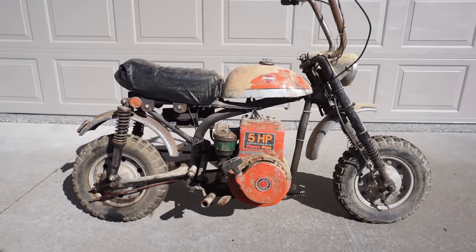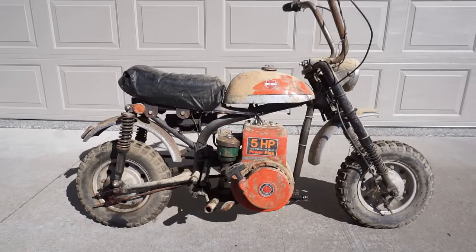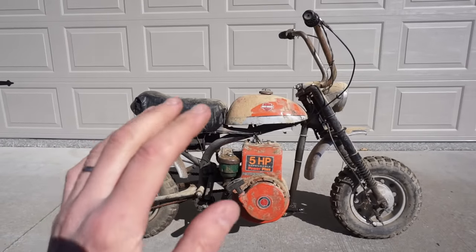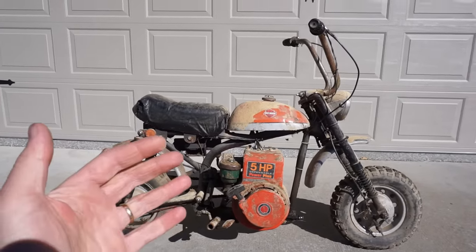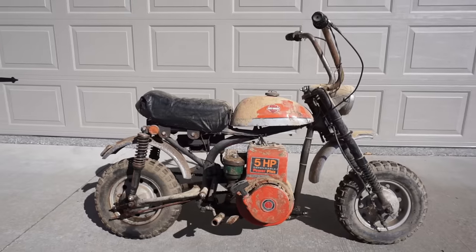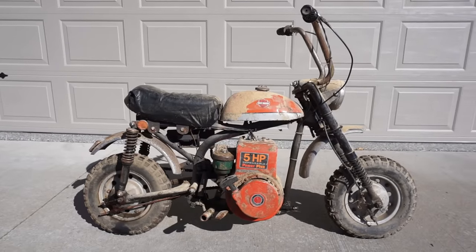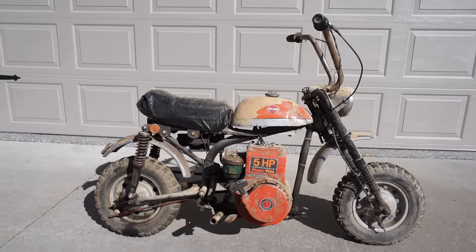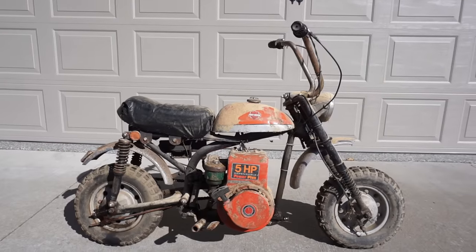This thing's powered by a 5-horsepower Briggs & Stratton engine. I am not sure on the model or the year. I have no idea what this thing is. It could be very valuable. It could be worth nothing. I have no idea. But that kind of looks like one of those little Honda monkey bikes to me. That's kind of why I bought it. I'm like, that thing's kind of cool.